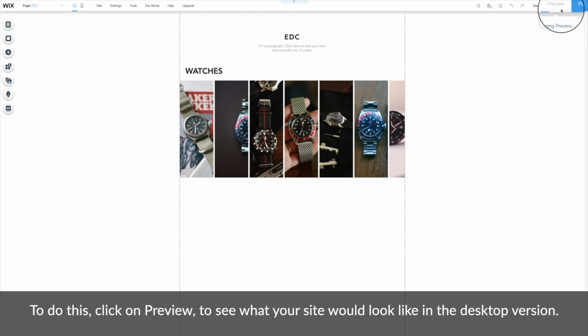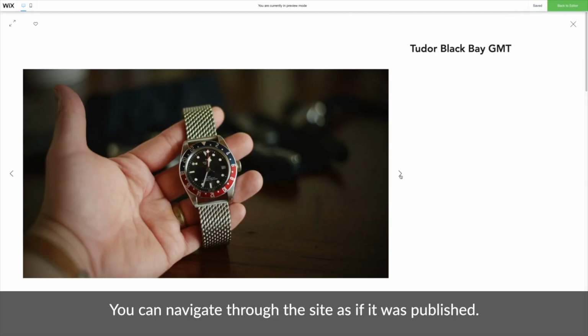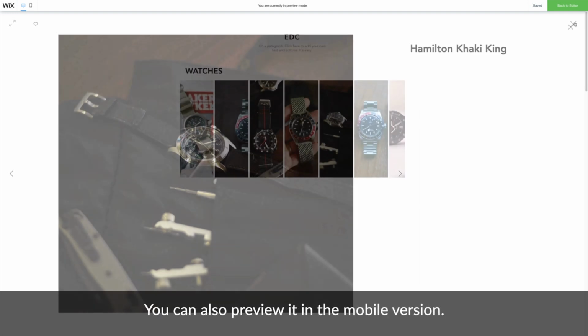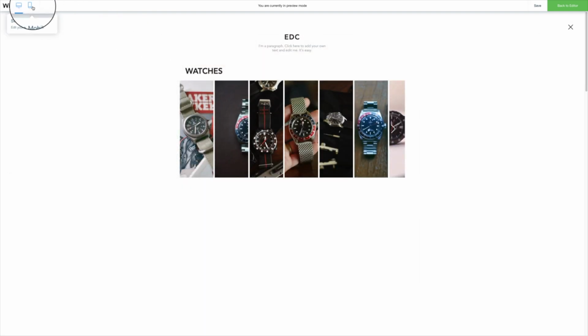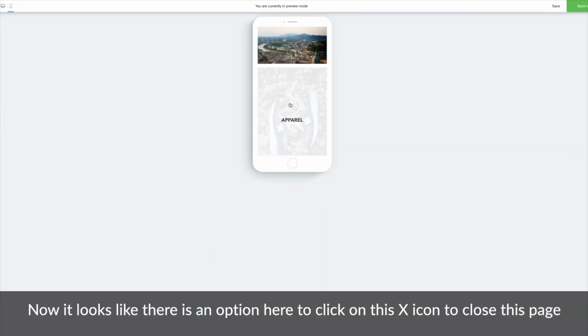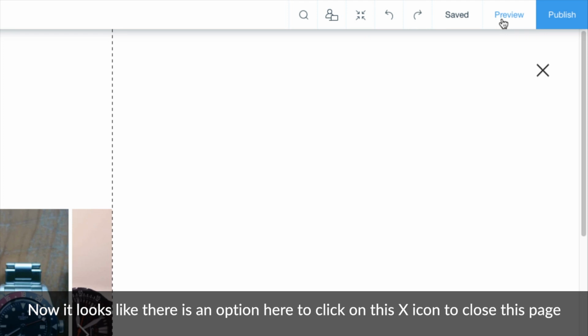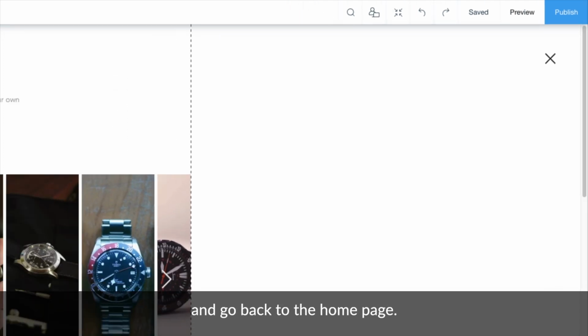To do this, click on Preview to see what your site would look like in the desktop version. You can navigate through the site as if it was published. You can also preview it in the mobile version. Now it looks like there's an option here to click on the X icon to close this page and go back to the home page.